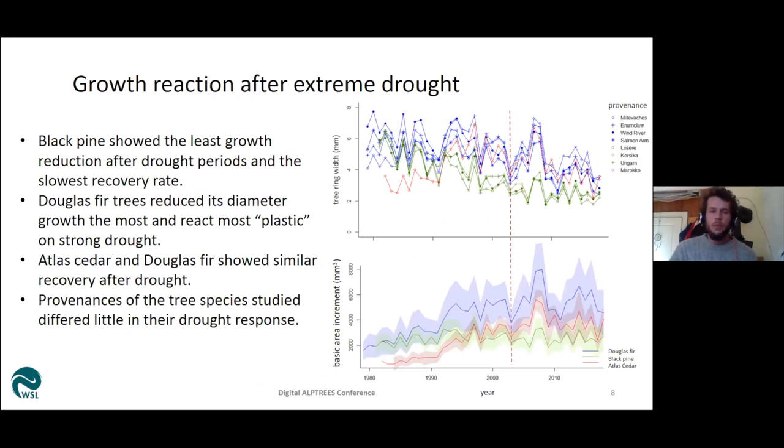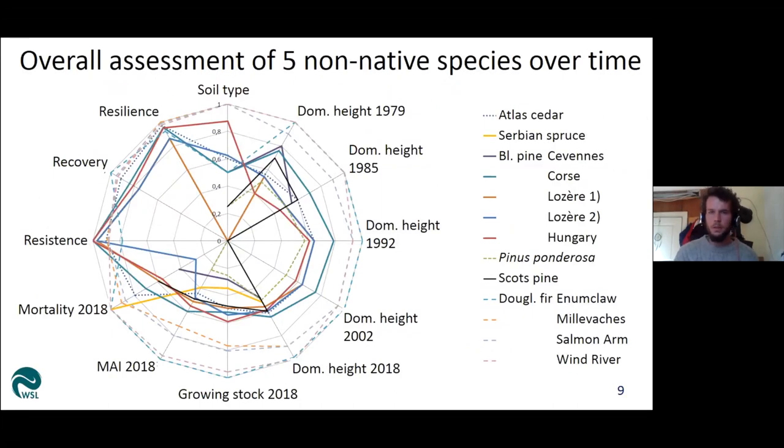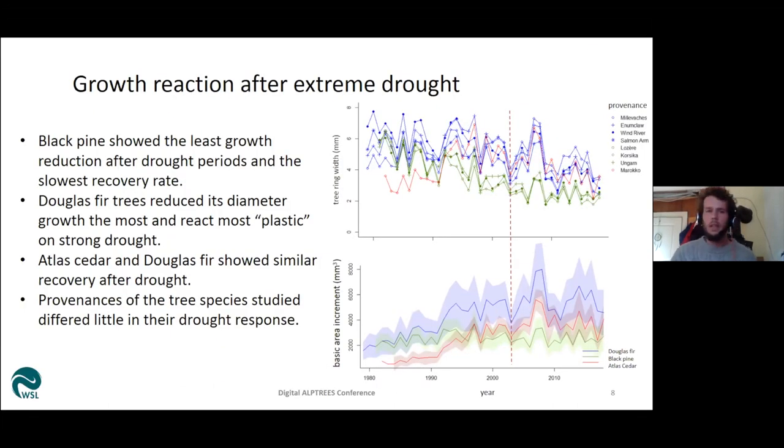Here you can see the growth patterns we got from the dendro study. And what's obvious is that all tested species share a very similar growth pattern. So the reaction on extreme events is very similar for all species. And we checked the reaction of diameter growth after the extremely dry year in 2003, which is marked with this red dotted line. The top graph shows the tree ring widths, and the lower graph shows the basal area increments for the species, and on the higher graph also for the provenances.